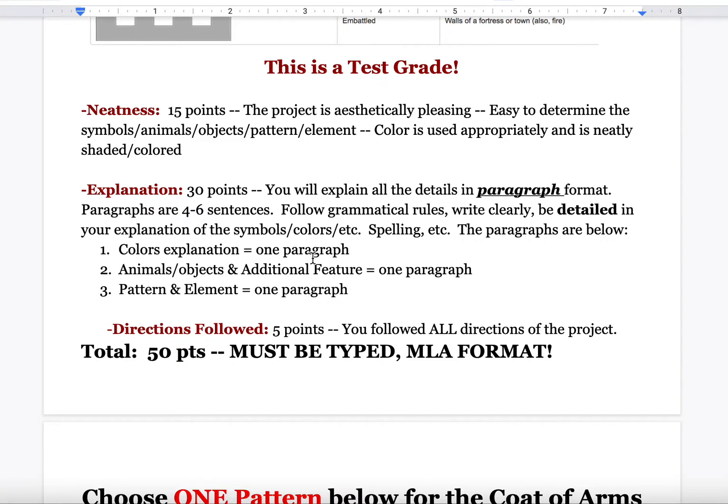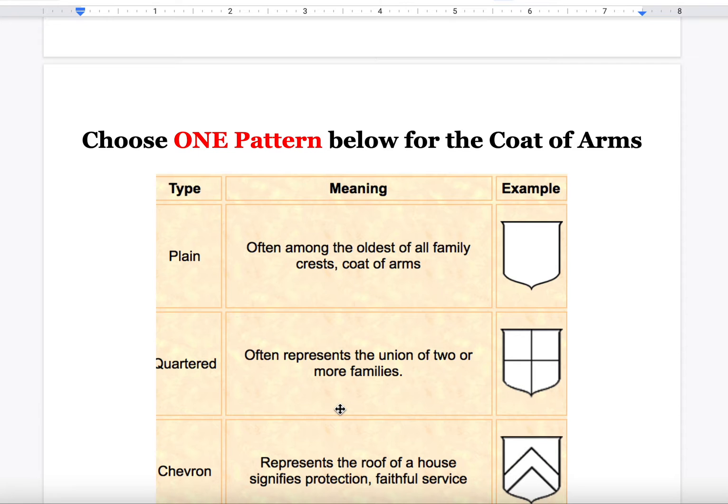You can write it in a paragraph or a few sentences. You must follow all of the above, all the MLA format, etc. This will be worth 55 points. The 40 points here and the 15 points here. 55 points, okay? Now, choosing your pattern.